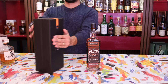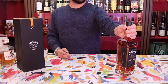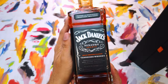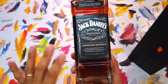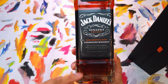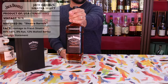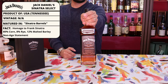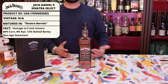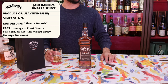I mean, the prospect of listening to Ol' Blue Eyes and sipping a spruced up version of Jack Daniels is kind of tempting. This is not normal Jack Daniels. For example, first, it has an ABV of 45%, which is considerably higher than the normal Jack Daniels. It has a mash bill of 80% corn, 8% rye, and 12% malted barley, but it doesn't have an age statement on it. So it could be just a couple years old.